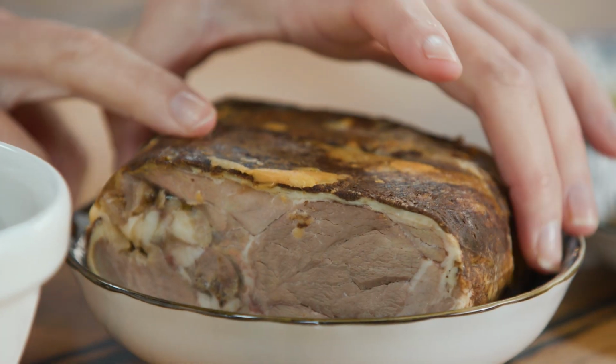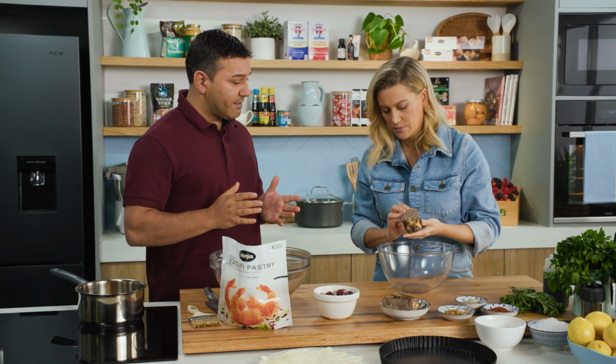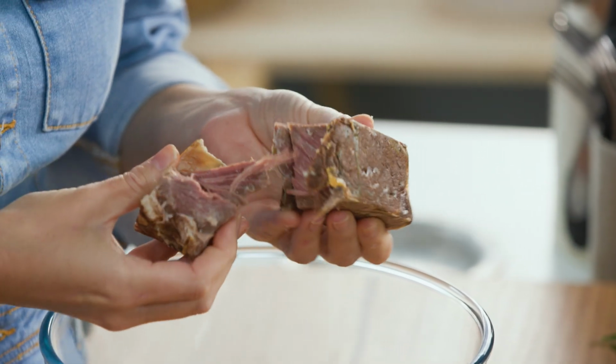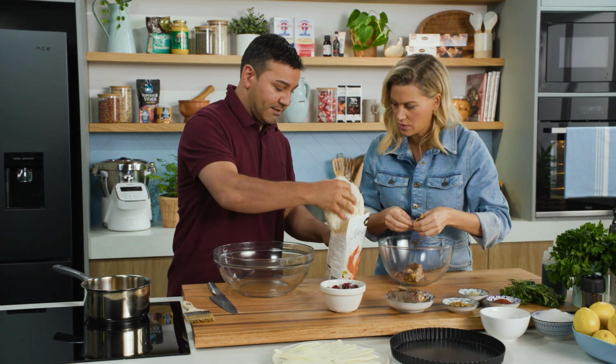So this is lamb shoulder? Yeah, it's our lamb shoulder. We use that at the moment in the restaurant. We cooked and then pressed it overnight. Yes. So while you shred it, I'm going to cut the kadayıf, just put them all up in here.